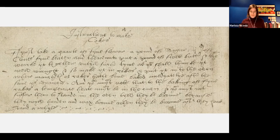So first, where did this recipe come from and why does it look the way it does? This Instructions to Make Cakes recipe is from a 16th century English manuscript. And manuscript means that it's handwritten, written by hand. And this particular style of handwriting is called secretary hand. It's a dominant form of Renaissance handwriting that has very different letter forms than the modern handwriting you might use to write cursive, to sign a check or something like that.